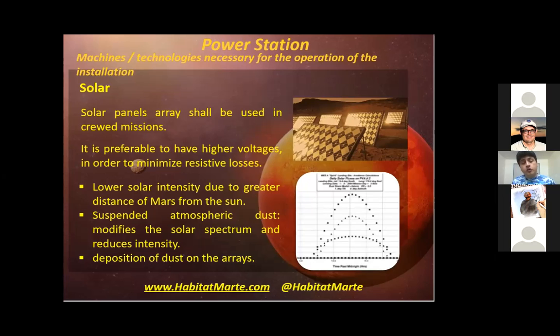This is one of the most considered kinds of energy to be used in Martian or space facilities. Basically, it involves using solar panels in an array in order to harvest energy from the sun. But we will have to take some considerations. First of all, we need higher voltages in order to minimize the resistive losses after harvesting this energy, as well as when transmitting it to other stations or any other facility located on Mars.